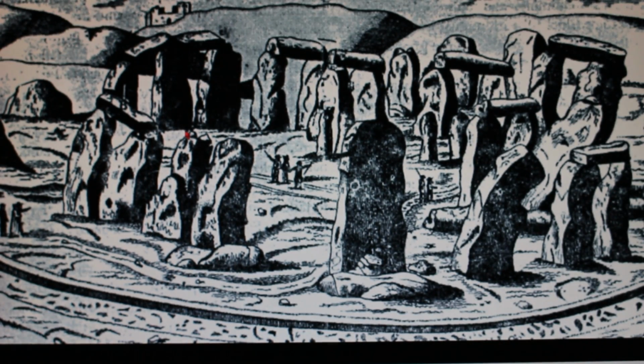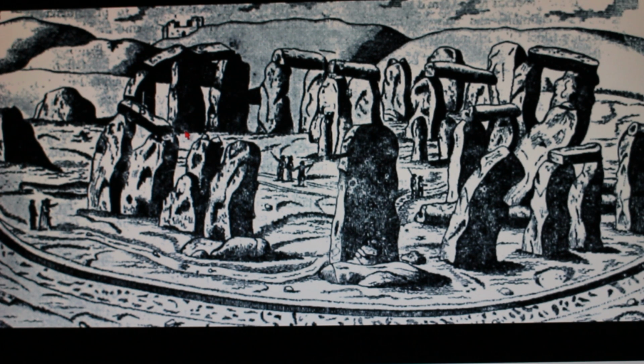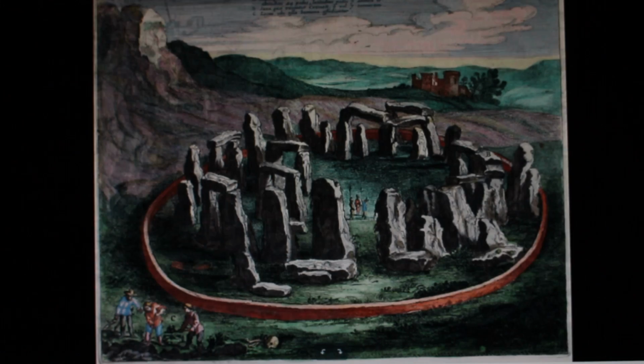Now, either this was really a wall here. Maybe this could be 17th, probably about the 17th century. Either there really was a wall here, or they are mixing up the ditch. Someone's calling it an enclosure, and they've decided to draw an enclosure, not having visited the site. But the fact is, there are more pictures of Stonehenge, and that's an early one.